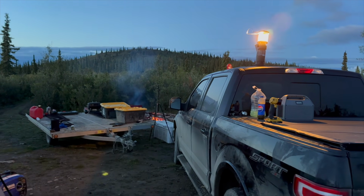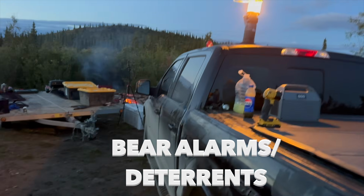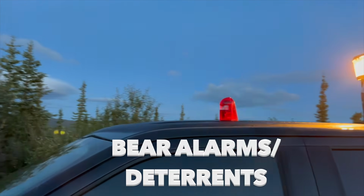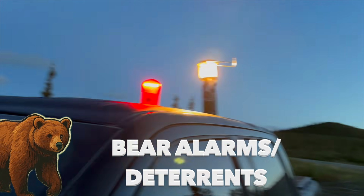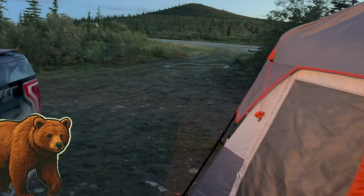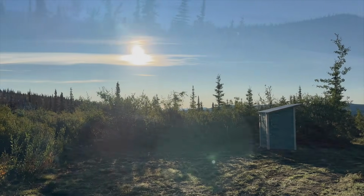And I will also have a 454 Casull with me. See, if I go up here, this alarm's gonna go off. But I had to go get the bear deterrent. At least we know it's working.